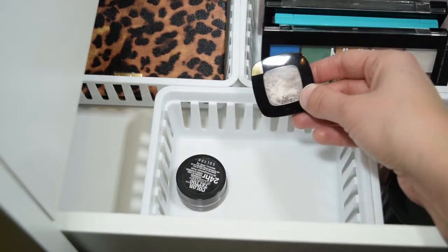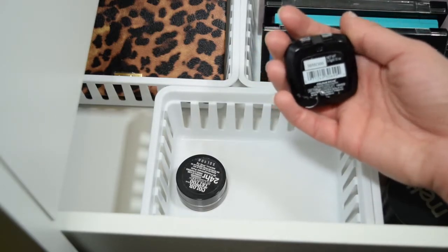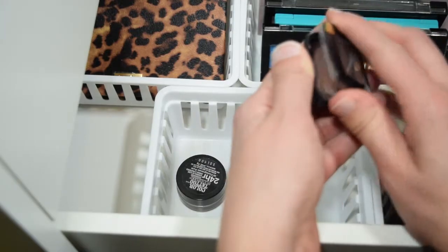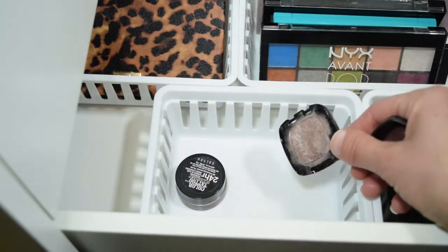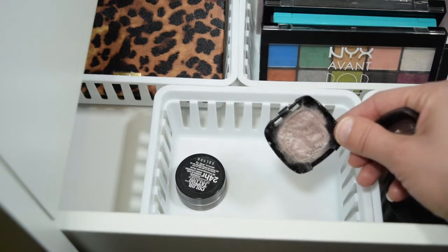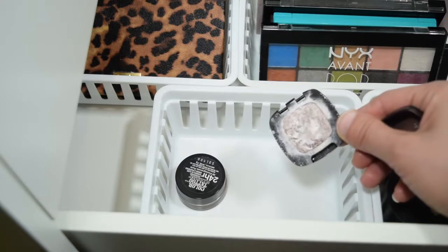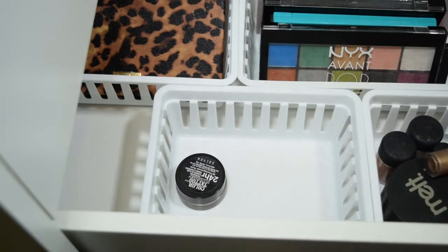This is L'Oreal, and it is in Color Riche 207. I really like this, but I use my fingers to apply it, so it's kind of gross. And I've had it for two years, maybe. So not as long, but I need to just, you know. I love it though. I really do love it.